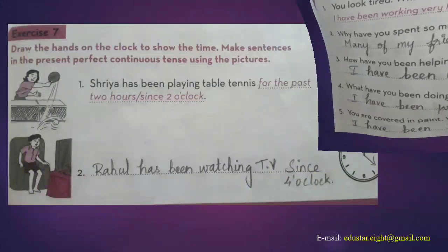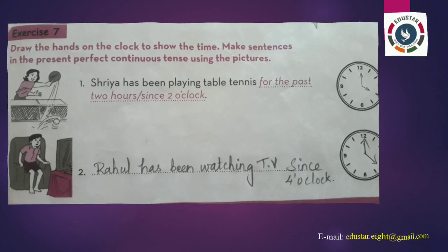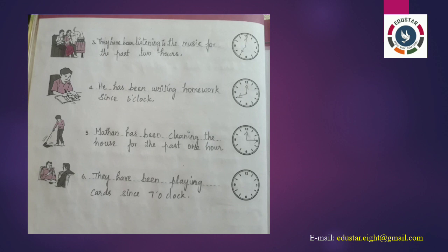Exercise 7. See the given title. Draw the hands of the clock to show time. Make sentences in the present perfect continuous tense using the pictures. So you have to write a sentence like this. They have given an example. So here I have given my own sentence. For exercise 7, you can write your own sentence. So you can give any name, whatever you want. If you know that you are not clear with your answer, then copy it from this slide.